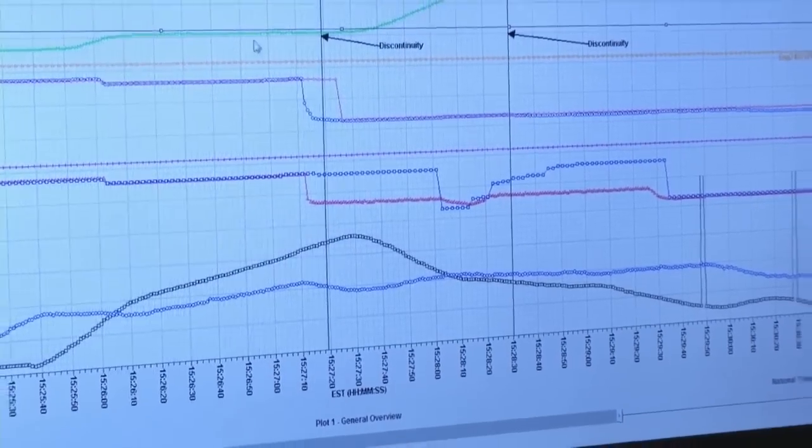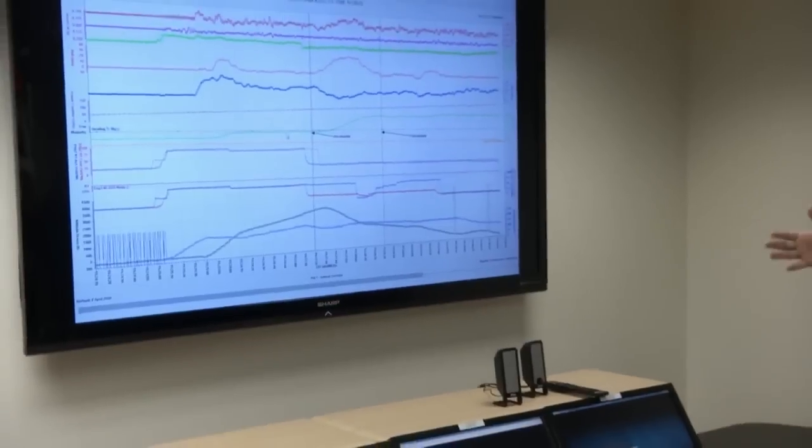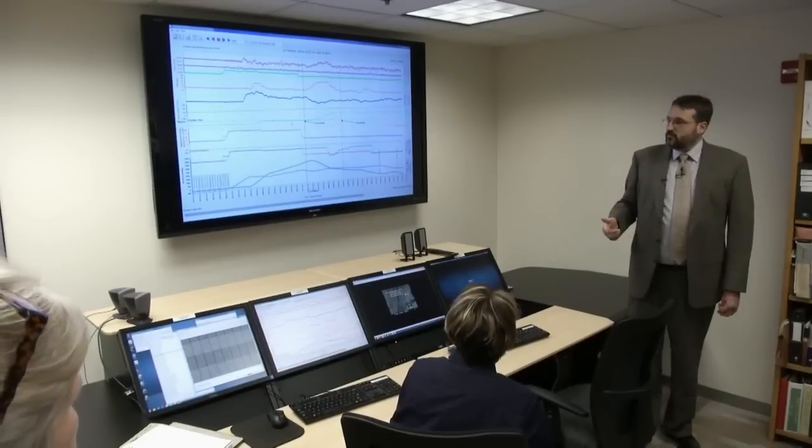Another important aspect of what's done here is we start to time correlate everything, not only the FDR, but the CVR and the radar data and that sort of thing, to make sure we have the most complete picture possible.